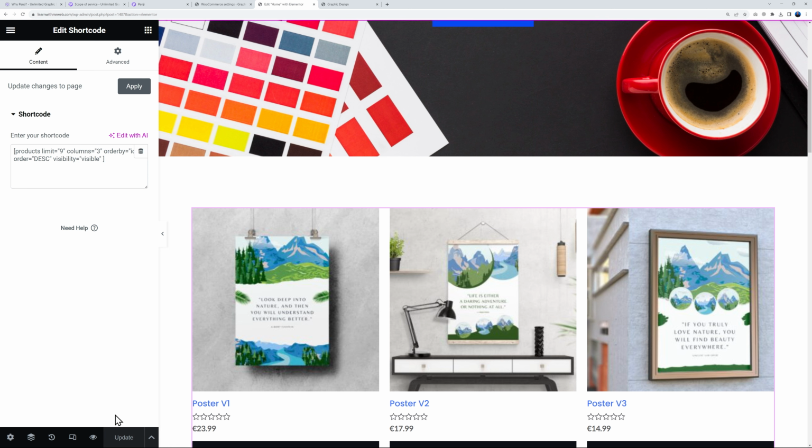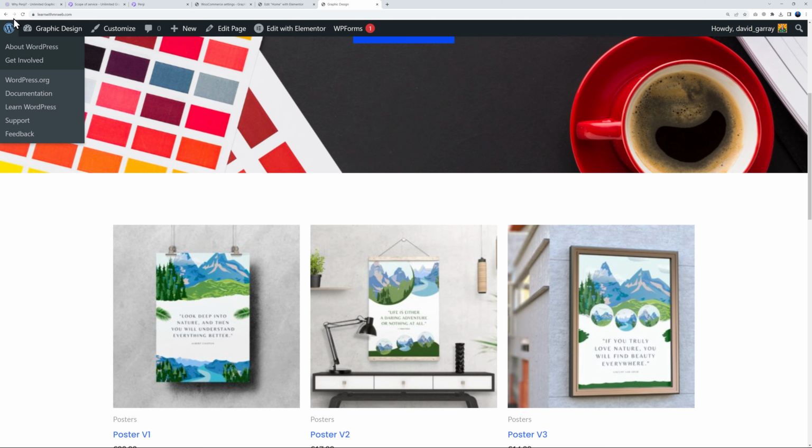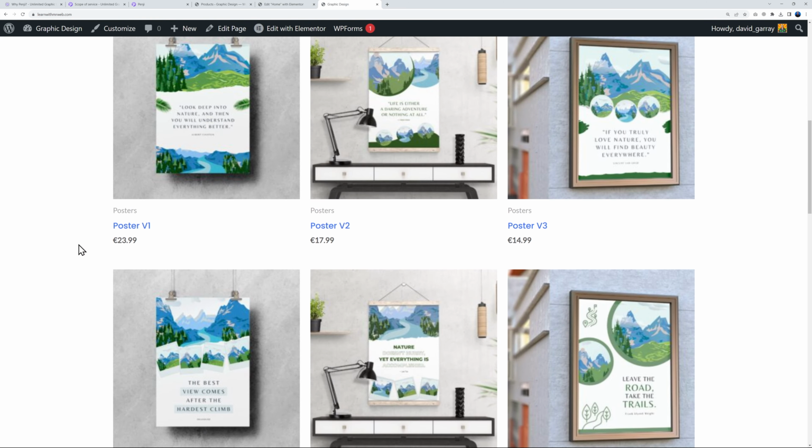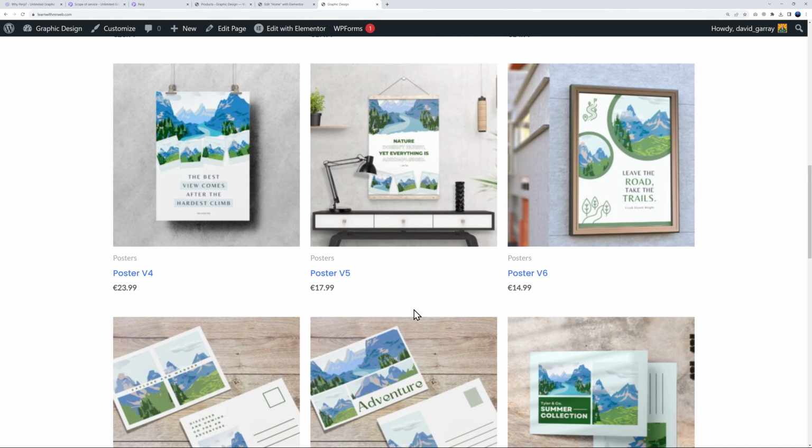So let's click update, and as always, let's put this to the test, okay? So let's refresh our page again. And there you go, as you can see, now it's displaying 9 products, but none of those products are those that we created. So these are those that came with the theme itself, or the demo content basically.